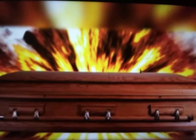The phenomenon is called exploding casket syndrome, and it's what happens when a corpse is sealed a bit too well. The coffin acts as a pressure cooker for all the gases and fluids produced by a decomposing body until, well, there's a reason this got chalked up to bad religion.